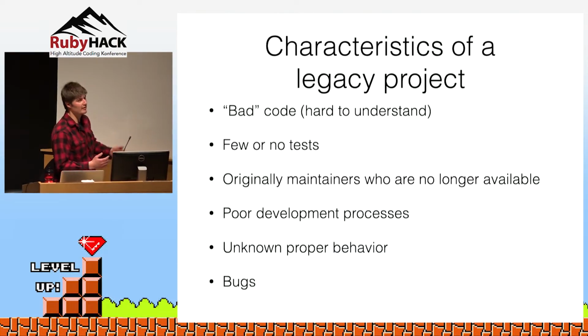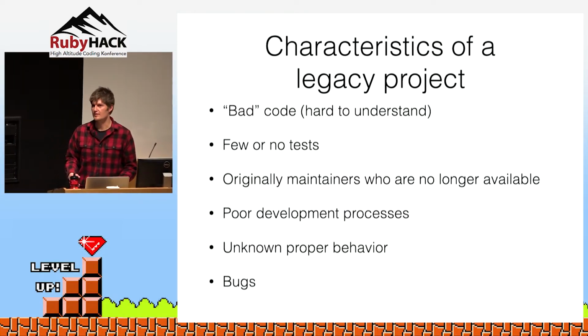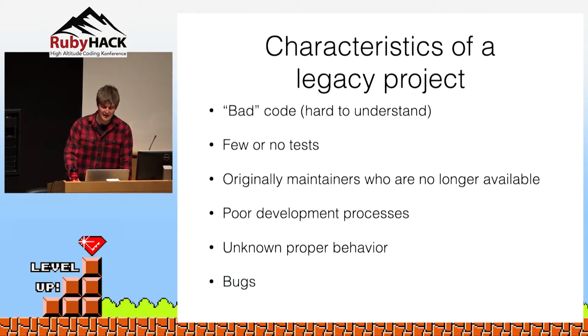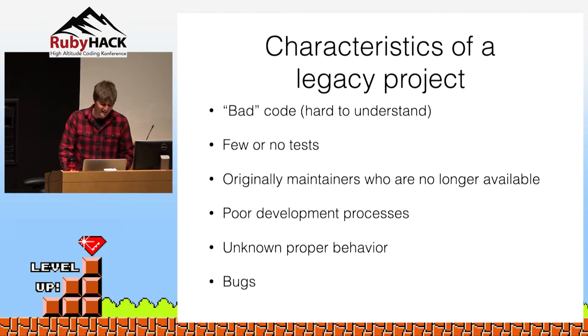Here's my list. First one is bad code. And what I mean when I say bad code, and what I think most people mean when they say bad code, is just code that's hard to understand. Few or no tests. Original maintainers who are no longer available. They've pieced out. One we didn't really mention, poor development processes.